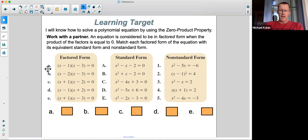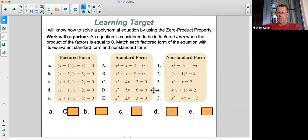All right, so let's look at A. Well, think about it. How would I go from here to a standard form? You would FOIL, right? So go ahead and FOIL them out. This would be x times x is x squared. This would be -3x, and -1x makes -4x, and then +3. Do we see x squared minus 4x plus 3 anywhere? Yeah, down here it's C. Okay, so we know that is C, and then what would be the non-standard form for C? Any of these look like they may be another way of rewriting this, in other words, an equivalent form.